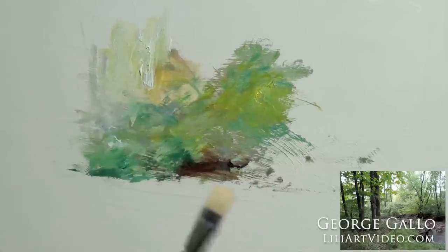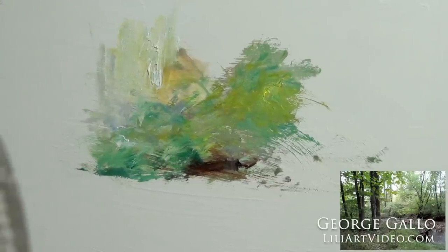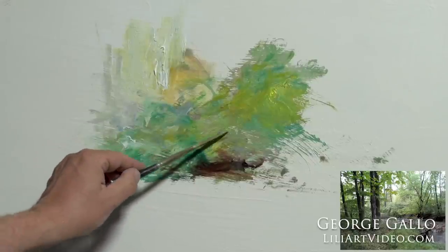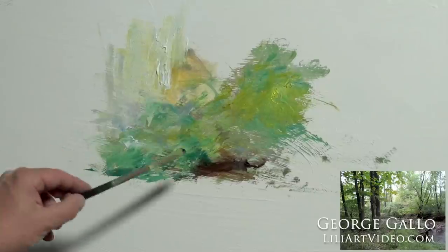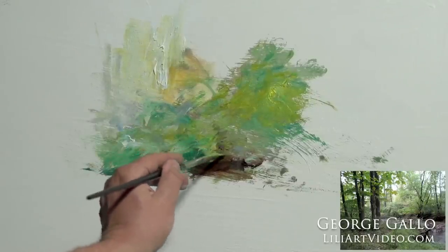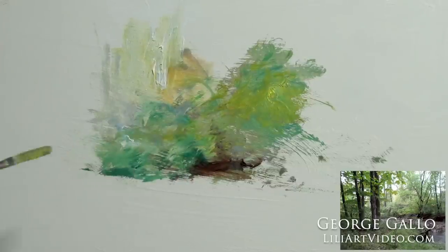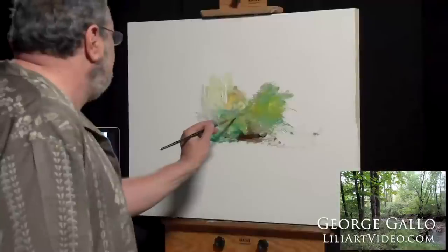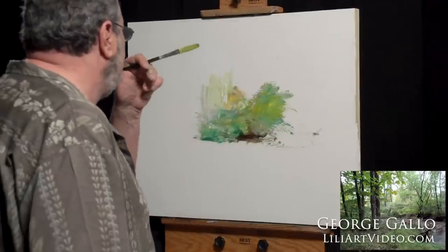So it's got a nice thing going on in there. There's a little dark area in here I like. I'm using the cobalt violet in here. And again, I'm just basing everything I'm seeing off the interaction of the secondary colors: purple, green, orange, purple, green, orange.